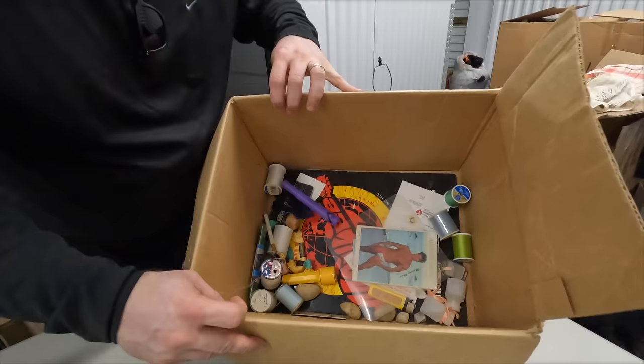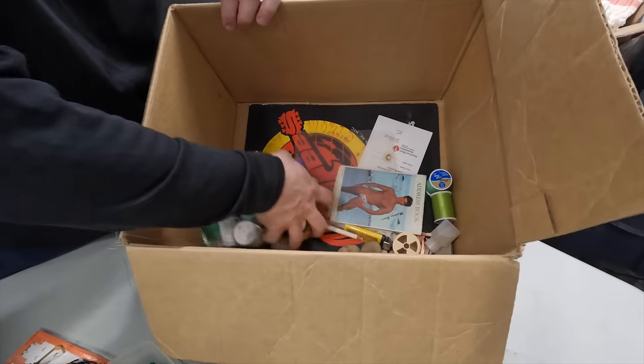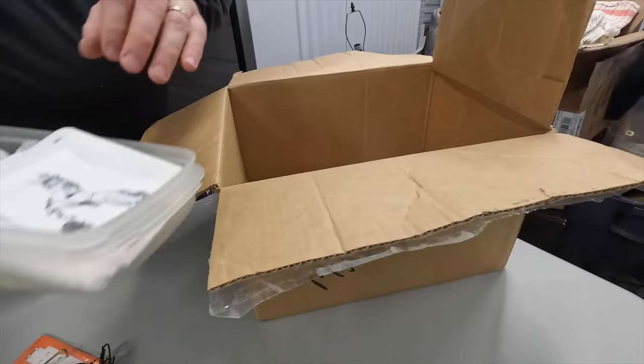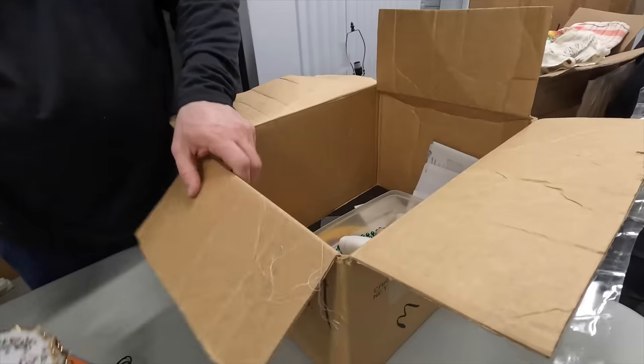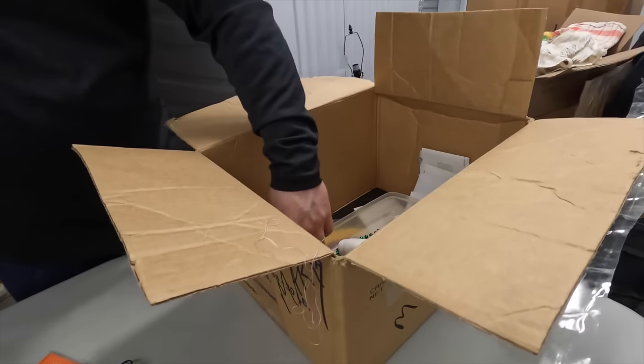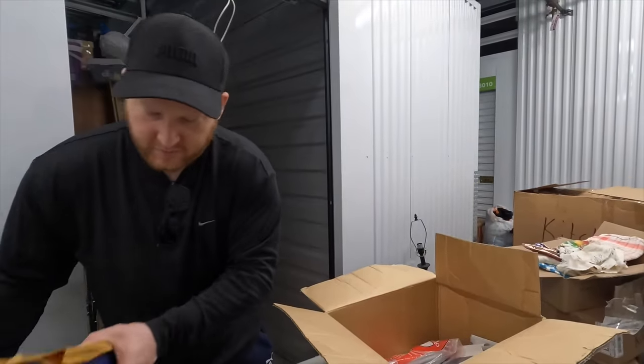That's not John Travolta, is it? Oh, no. I don't know. Okay. We've got some crafting stuff in here. Yep. Sewing. That's crafting. You just put all that stuff together and have a big crafting lot. Yeah. We'll have to do that. We did find a Bible.